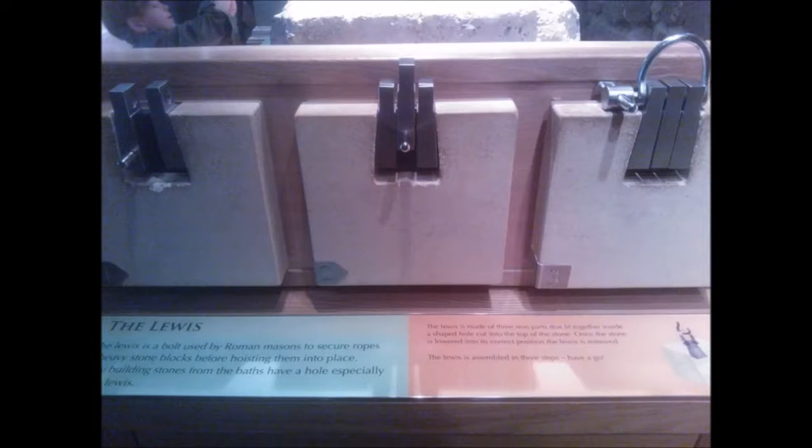This was known as a three-legged Lewis, and although it was a time-consuming technique, it was easily the safest type of Lewis you could use, because it doesn't simply rely on friction to hold the block in place.